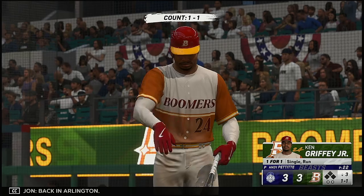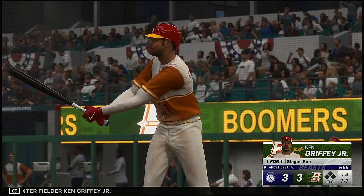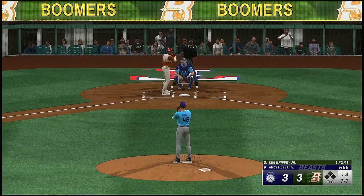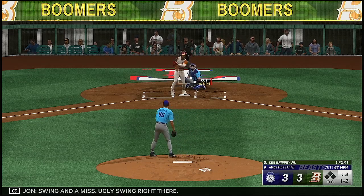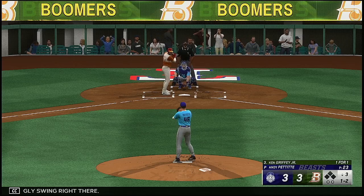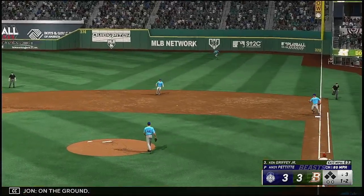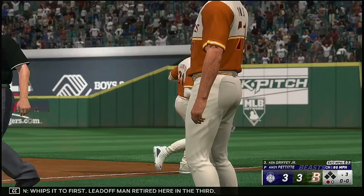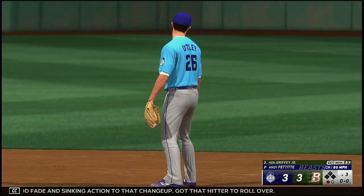Back in Arlington, here's the center fielder, Ken Griffey Jr. Ball and a strike. Swing and a miss. Ugly swing right there. Two strikes. On the ground. Whips it to first. Leadoff man retired here in the third. Good fade and sinking action of that changeup. Got that hitter to roll over.